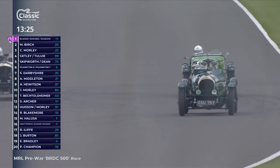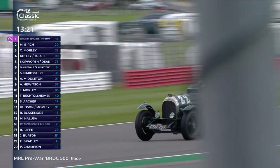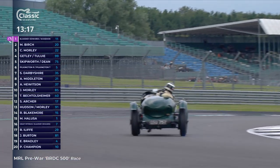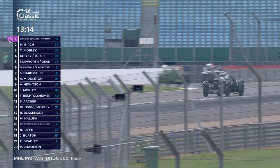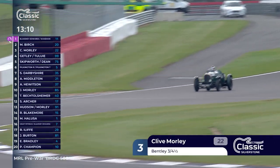I think they do, and there's plenty of space for them. They don't need to go out over the bigger curbs. And I think we'll see Wakeman come in this time because we've only got 3 minutes till the end of the pit window, and the lap is taking nearly that. So I don't think he'll want to risk another lap.